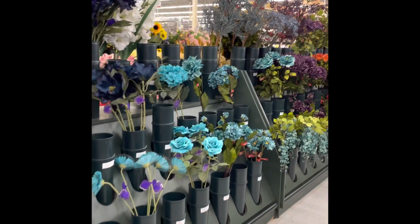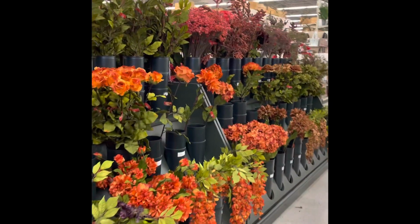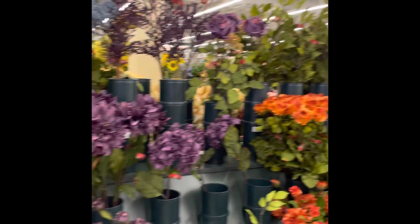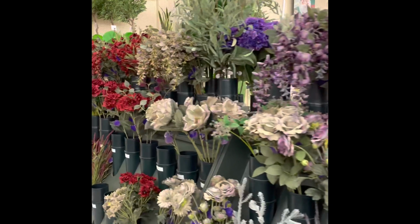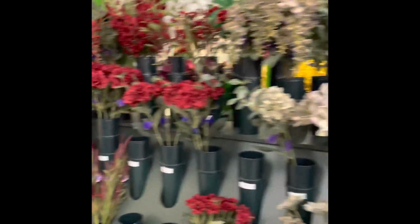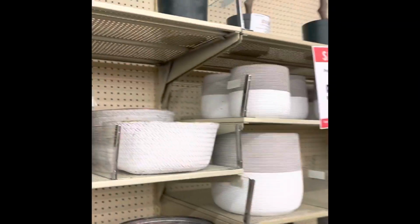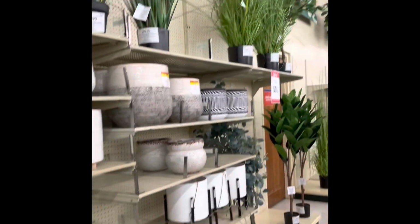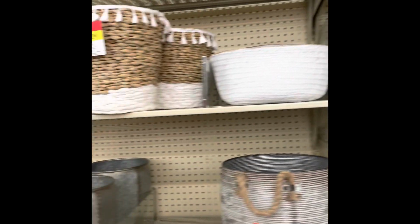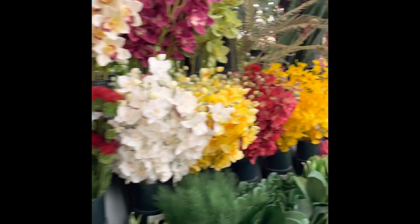I hope I'm not making anyone dizzy. Just trying to give y'all a quick look at what they have in case you're thinking about coming to Hobby Lobby. These are 50% off. Pots. Good deal. I love coming here.